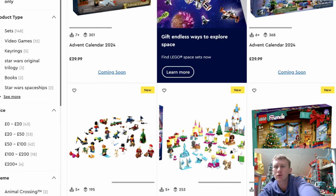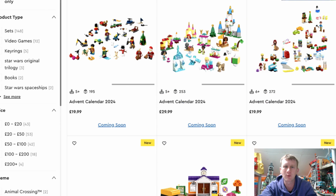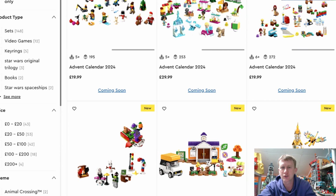So again, just flicking them across, you can see all those bits and pieces that you get on there. And then when we come to that one, wow, look at it. That's atrocious, really. Let's not lie. Right, moving on to the next thing.